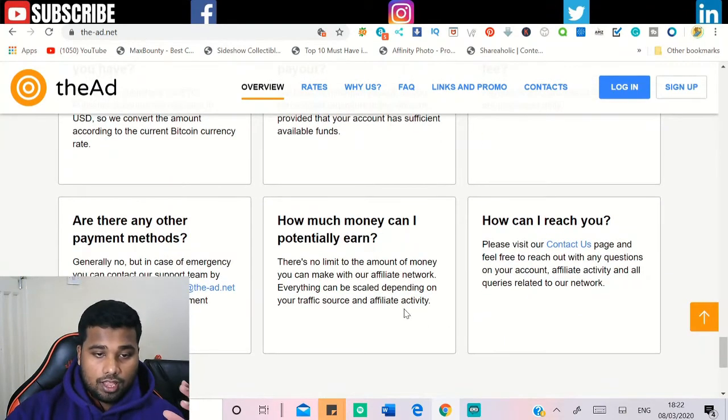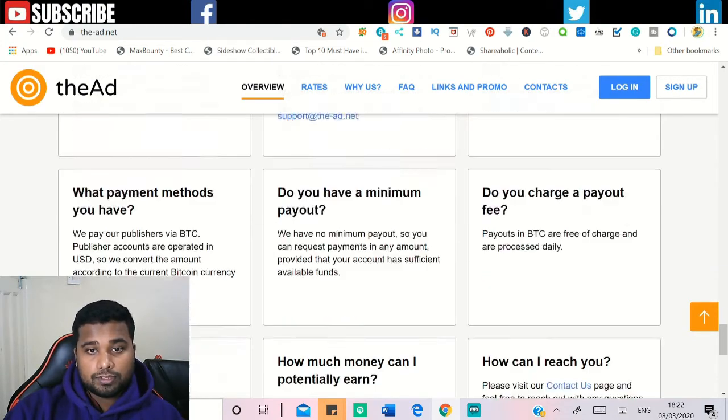How much you can potentially earn is unlimited. Some people are making over 10 grand, guys. Initially you can make at least 100 to 200 every single week. It depends on you, guys, but initially you can make $2 on autopilot every time people install something on their web browser or on their computer.